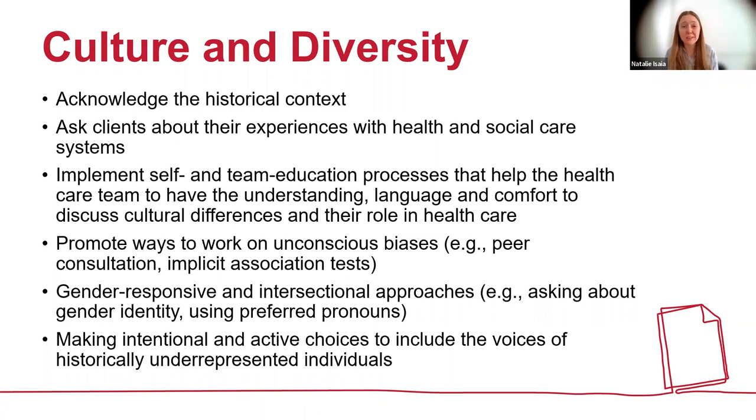So asking clients about their experiences with health and social care, acknowledging the historical context, people have been in the system for decades, and acknowledging the pattern that they've been through, the systemic failures, the current limitations of our systems, talking about cultural differences with clients and how their experiences of discrimination have impacted upon them, helping staff to identify unconscious biases.